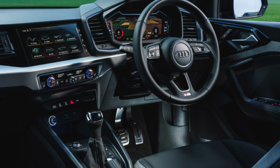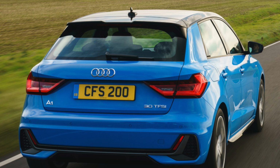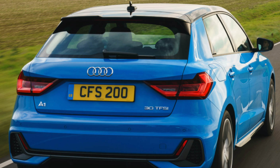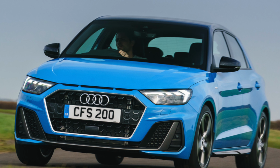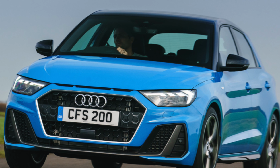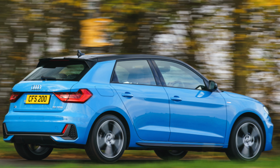If you can do without the sportier looks of some of the S-Line models, then the Sport trim has all the equipment you really need. Look at any advert you read for a mention of the technology pack, because that will mean your car has the larger infotainment system and Audi's excellent virtual cockpit system fitted to it. Our favorite: Audi A1 30 TFSI Sport.